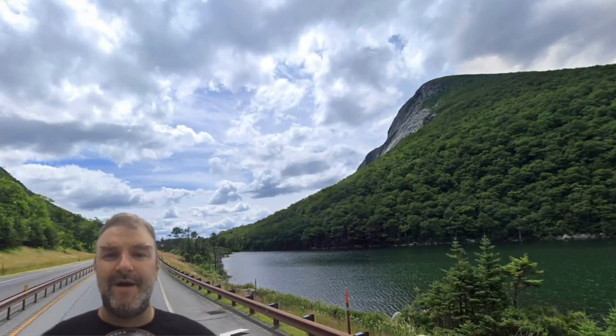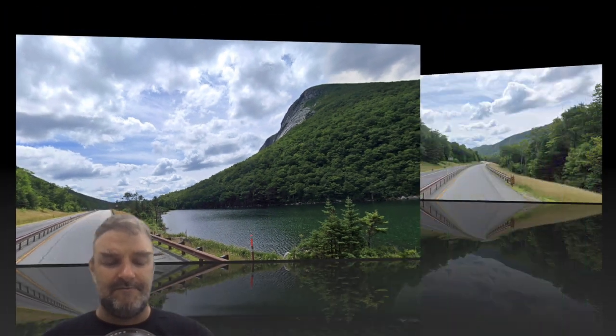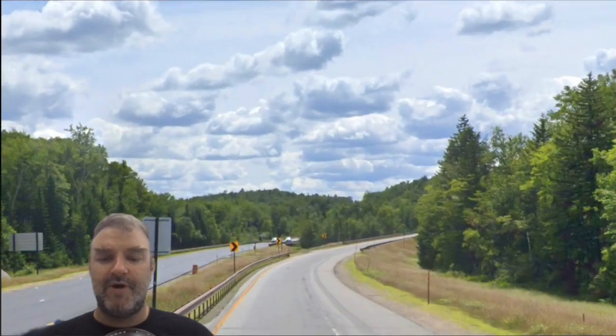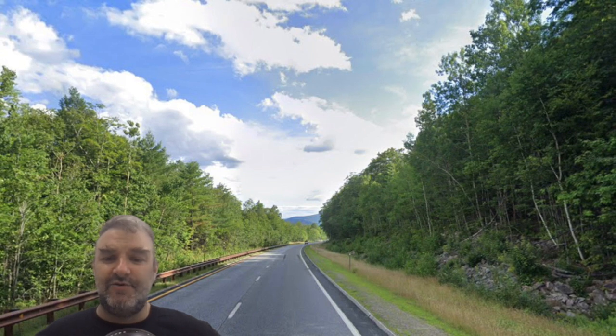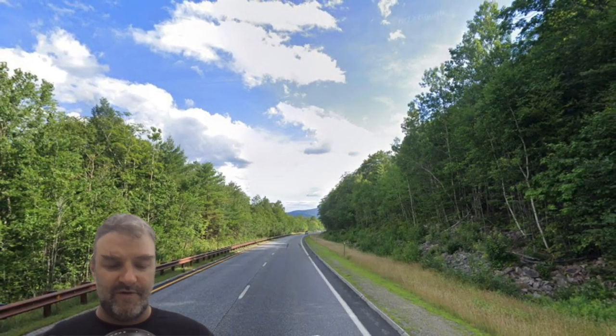And here's another view of the mountain where the Old Man face used to be. It's a shame that it's gone. We continue south and it still looks absolutely amazing. Here we're coming toward the end of our Super 2 section, but even once we're back to normal interstate standard lanes, it still looks pretty nice here in northern New Hampshire.